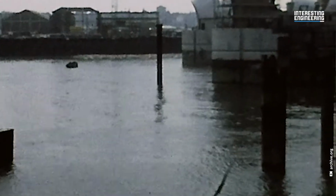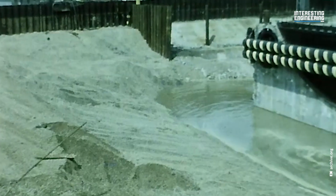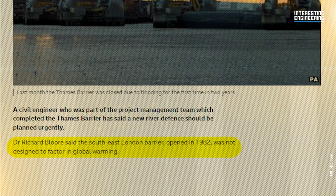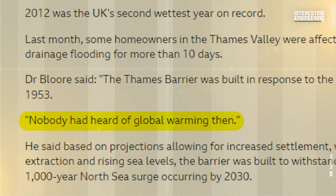The Thames Barrier has been used over 200 times since its opening, protecting the city from the consequences of events like the flood of 1953. However, it now stands at an important crossroads in terms of its future use and efficacy. Over 10 years ago, a member of the Thames Barrier project management team, Dr. Richard Blore, suggested it was not designed with increased storminess and sea level rises in mind, and called for a newer barrier to be looked into immediately.